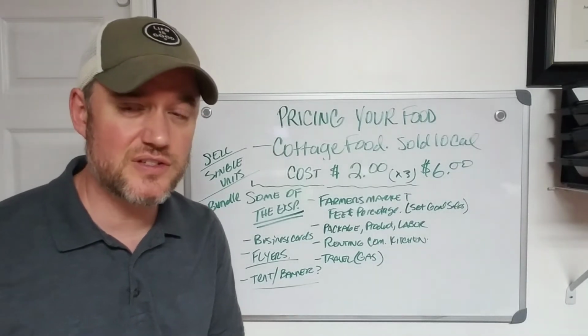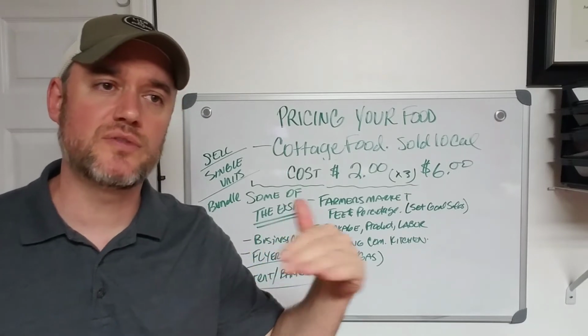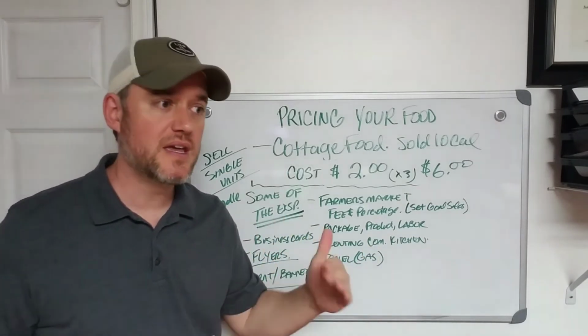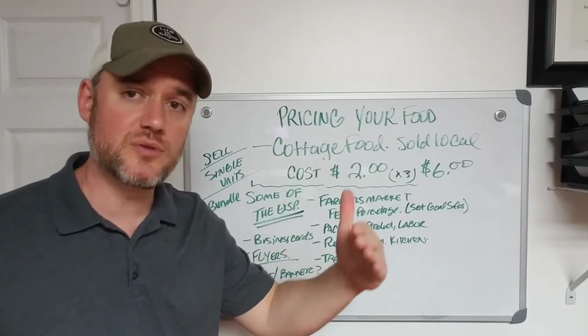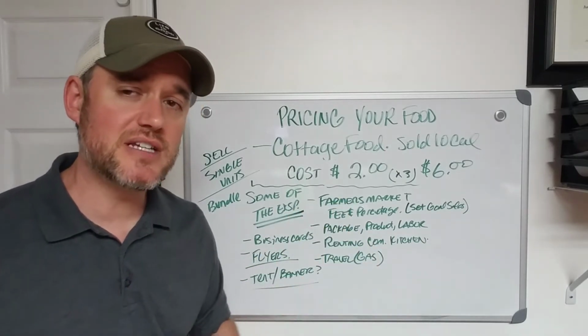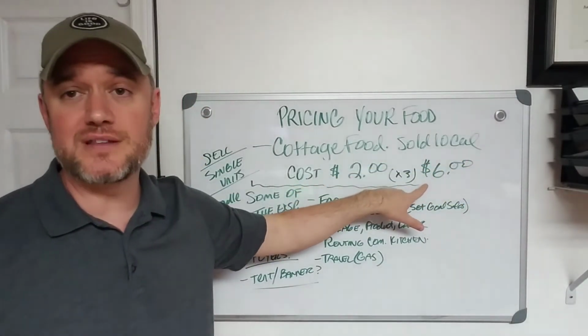Okay, and again, this is just an example. Normally, most of our products are about a 2.5 to 2 3/4 markup as far as markup is concerned. So if something were to cost $1, we would mark that up 2.5 times or so, and that would actually give us our retail price point. So each unit now retails for around $6.